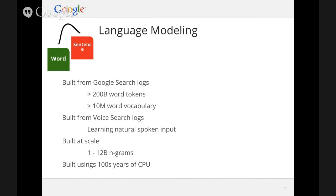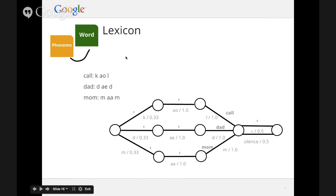So our model is huge. We have billions of word tokens, billions of word vocabulary. We use a lot of input from past queries to continue to build it. And if you want to better understand how the lexicon works, we basically are breaking down, as I mentioned, those small word fragments. So the word call, the pronunciation breaks down into k, all. And each of those is going to have its own weight as well. So we can figure out what the person has said based on the likelihood of each occurrence. And we do that per word based on what we've heard.